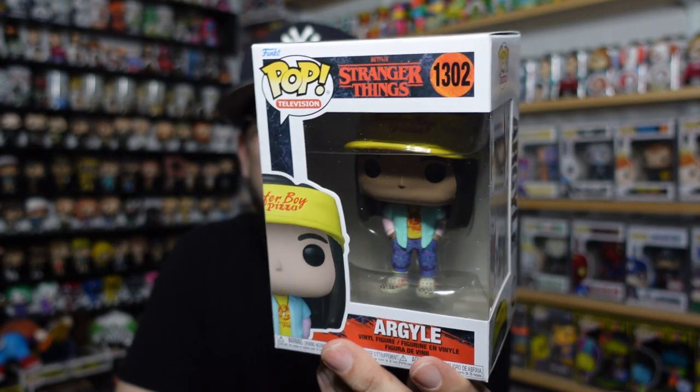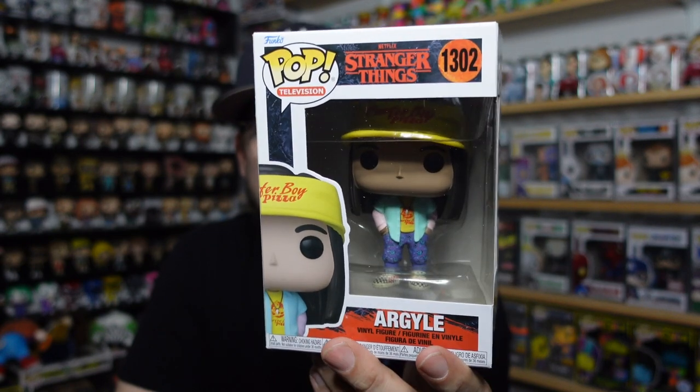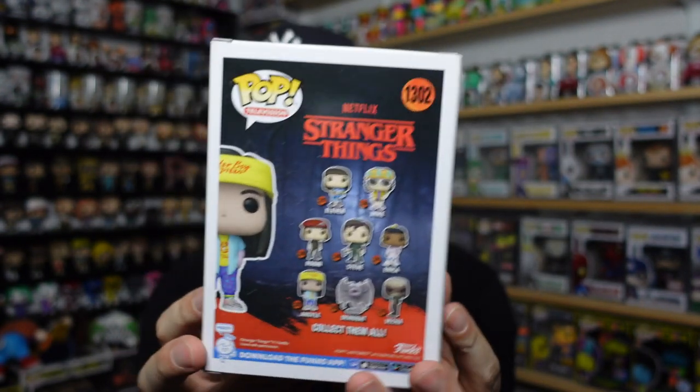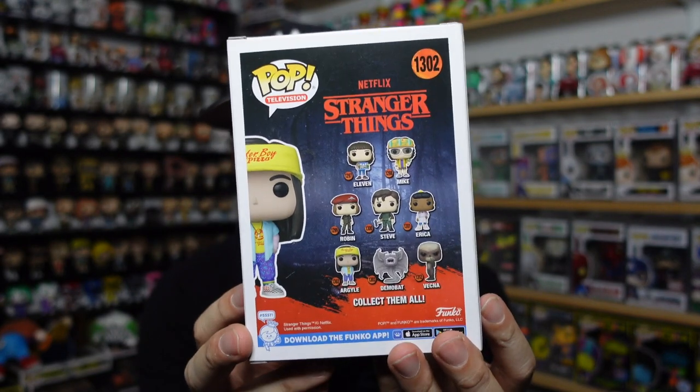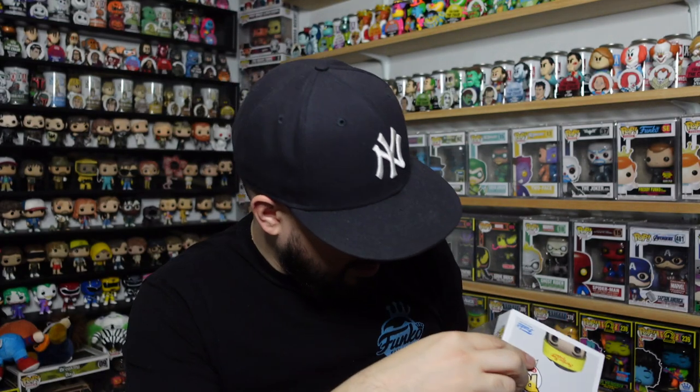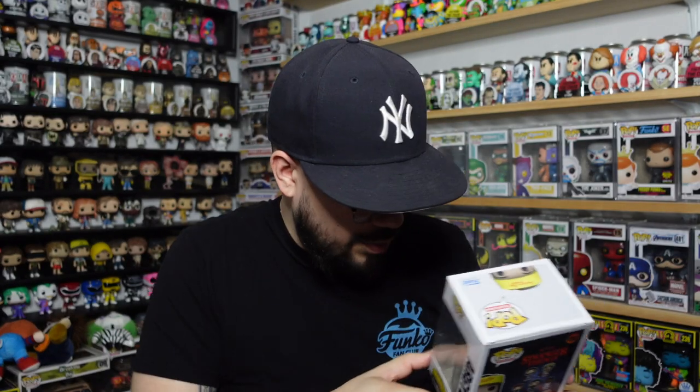When this new wave came out, I've been getting it in pieces, getting a few here and there. Of course, I got the new Surfer Boy pizza Argyle one, which my boy Trey hooked me up with. But this one is so cool. He's actually wearing checkered Vans, which is cool because that's what the collab ones are. And the color of his pants, which are super 80s, is one of the tongues on the shoes.